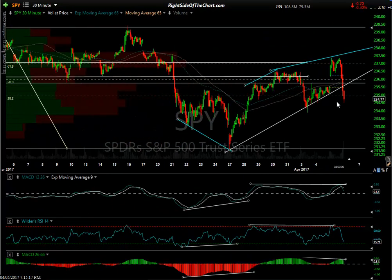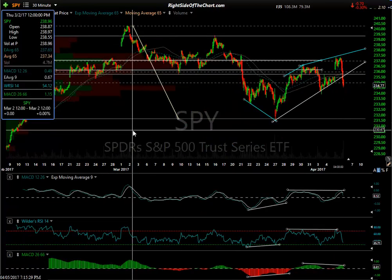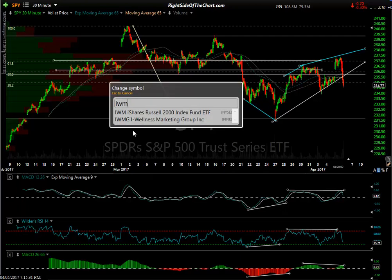So either way, I give that trend line quite a bit of validity, especially the way we smashed down through it impulsively, confirmed with negative divergences. Looks good. IWM, as I told you, still in that multi-month trading range.